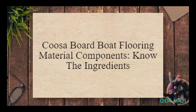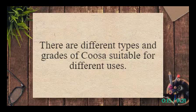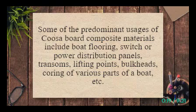Coosa board boat flooring material components. Know the ingredients. Coosa products are composite substrate and coring materials that can be used for various purposes in the structure of a boat. There are different types and grades of Coosa suitable for different uses. Some of the predominant usages of Coosa board composite materials include boat flooring, switch or power distribution panels, transoms, lifting points, bulkheads, coring of various parts of a boat, etc.